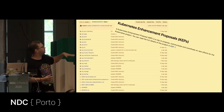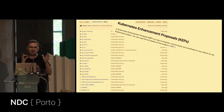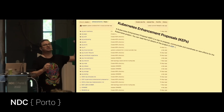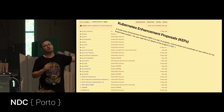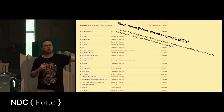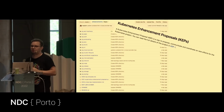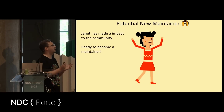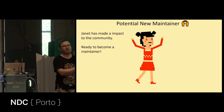But they have the same process. They have structure, they have patterns, they have procedures, guidelines, etc. But now if I'm a contributor and I have this great idea about how to take it to the next stage, then things like these enhancement proposals will help everyone in the community know how to do that and how to push it to the next level successfully. And then you'll get this huge open source project as a result, hopefully. And that's the goal. We want Janet to become our new maintainer. We want them to love the project so much that they're willing to keep it going.